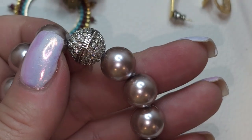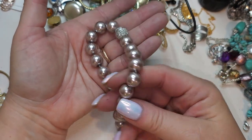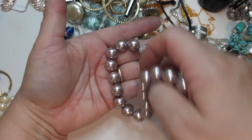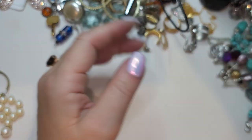They are CZs. These are CZs, guys. Very pretty. I don't know how to describe this color. Kind of a muted purpley grayish color. Very clean, gorgeous necklace.